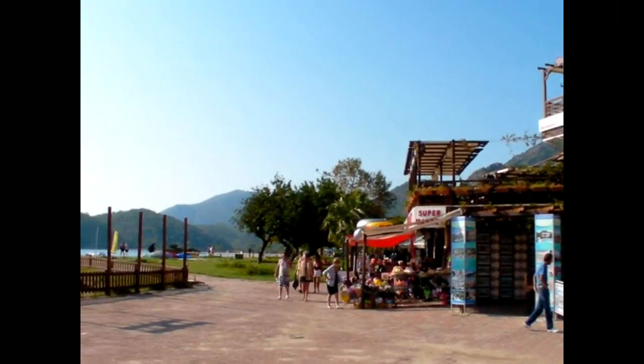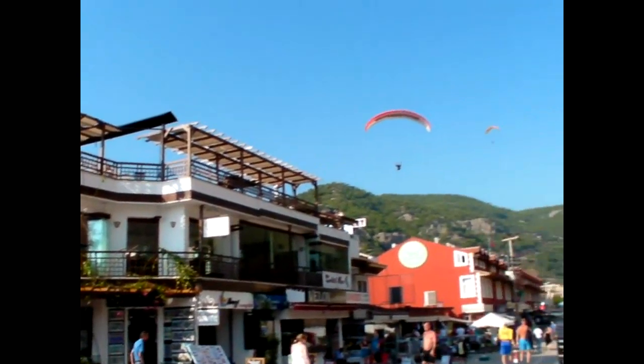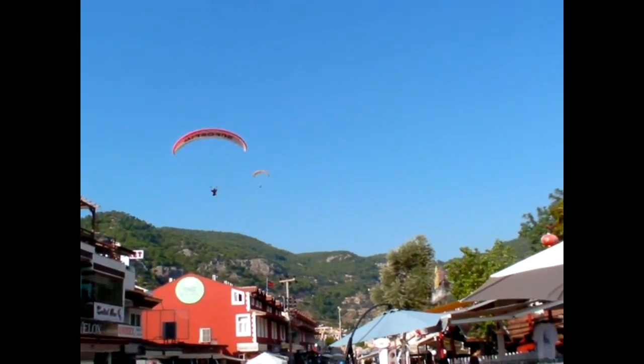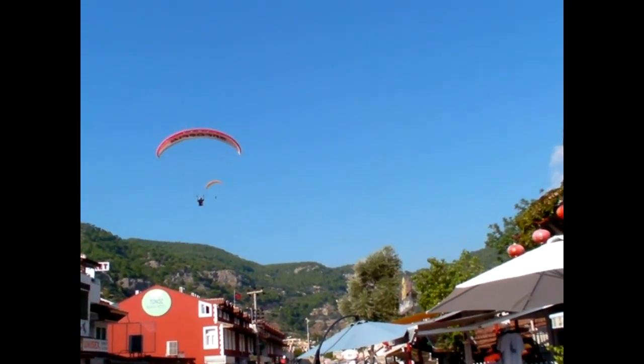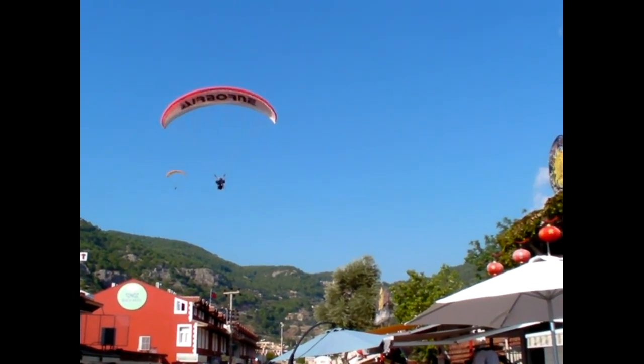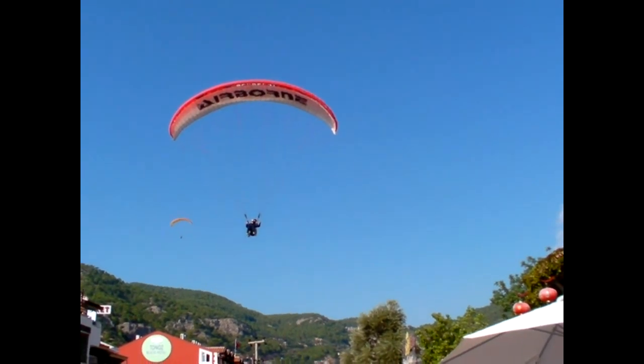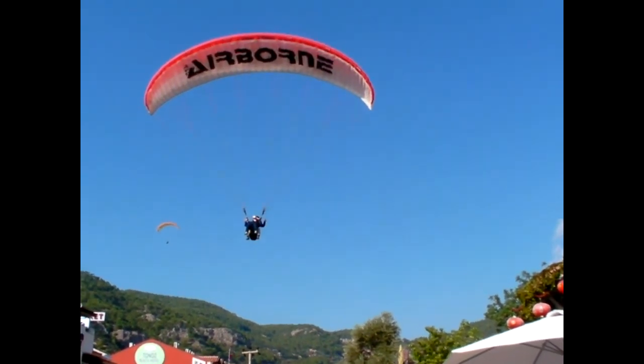So this is a normal approach along the beach. The dual pilots decide, of course, to come in down the main street. They're flying in quite slow. You'll probably see it's flying even slower, and slower.